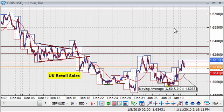The pound has been on the defensive throughout most of the fourth quarter, as it is the last major economy to escape its recession, and it did not do so in the third quarter. And it seems that the Bank of England is keeping its loose monetary policy in place, and that has been hurting the pound's value in the currency markets.